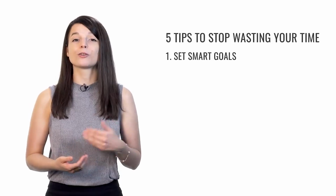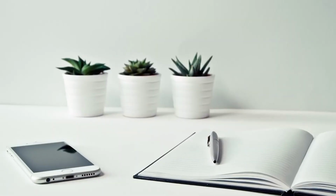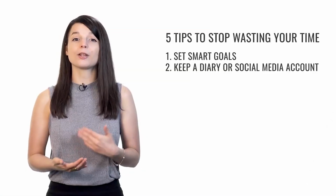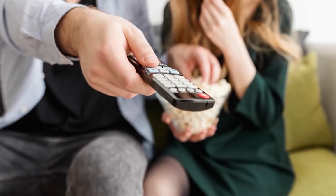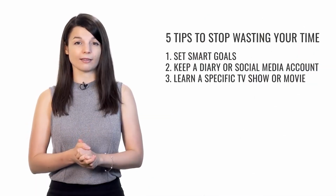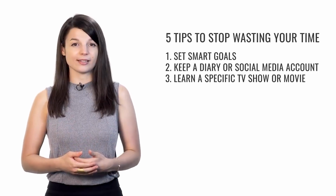Registering for a test is a great example of a SMART goal. Next, we talked about keeping a diary or social media account in your target language. Start doing it right now, even if you're still a beginner. Then, I suggested that you focus on understanding a specific TV show or movie. Pick something in your target language that you really love, because you may need to watch it over and over again until it all makes sense to you.